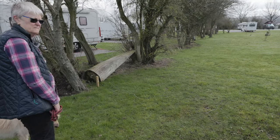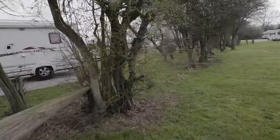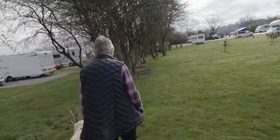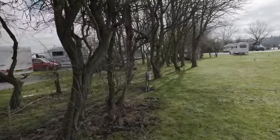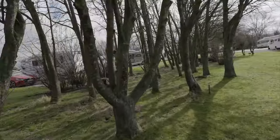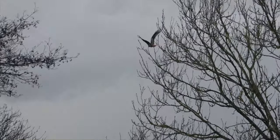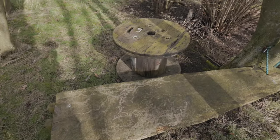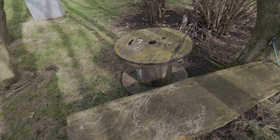Now what you don't see on a lot of videos, if we walk down this little bit of grass towards our pitch, there's these benches and tables just made of wood in the wood, and it's really very, very pleasant, the whole thing. Now I've not seen it in the summer with everything being leafy, but I can imagine it'll be gorgeous. And if you're into birdies, you'll see kites flying about the place. But look at this, out the back of the van, just a little seat, a little cable drum, and you're away and flying. It's all good.